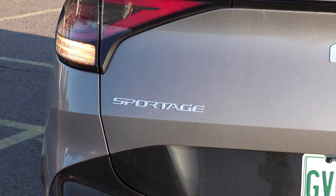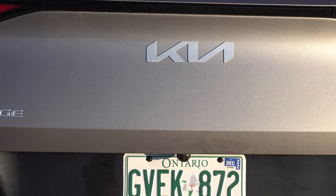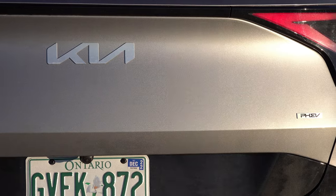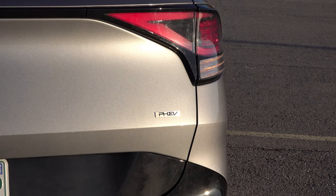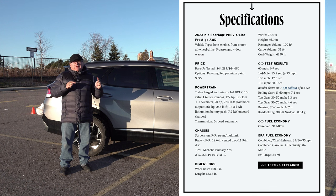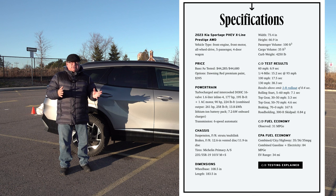I would like the battery to be bigger, always in plug-in hybrids. If people don't want the choice to go all electric, I'd like them to have an option that has a battery that's bigger than 13 kilowatt hours, which this is, but this isn't bad. I was able to drive in my few days, 60% of my driving was all electric, 40% was in gas.